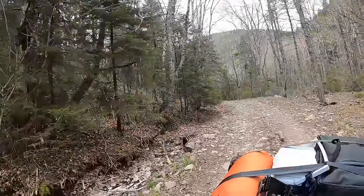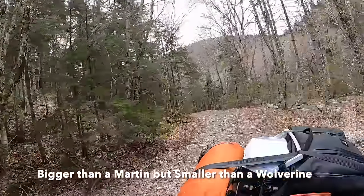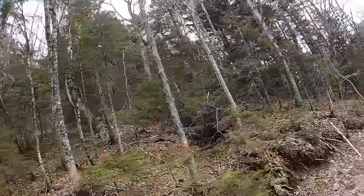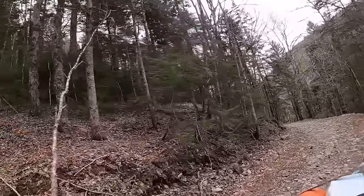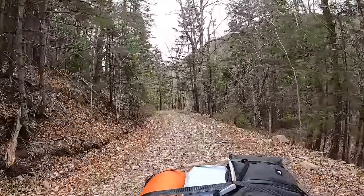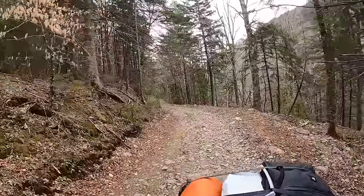What a Fisher looks like: a Fisher's like a bigger version of a Martin, I would say. And their favorite meals are porcupines, and it's pretty much the only animal that can kill and eat porcupines. So that'll tell you how ferocious they are. That was one healthy looking animal. It was jet black. It looked pretty big, so I think it was a Fisher, because it looked a little big to be a Martin. That's only about the second or third time I've ever seen a Fisher in the wild.